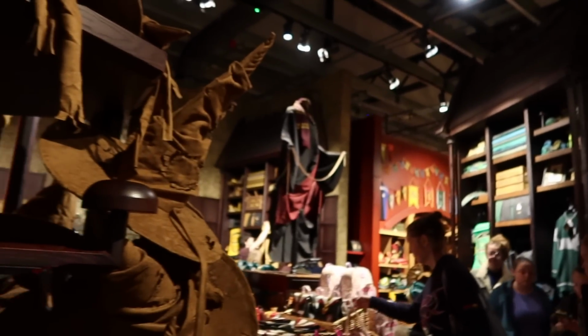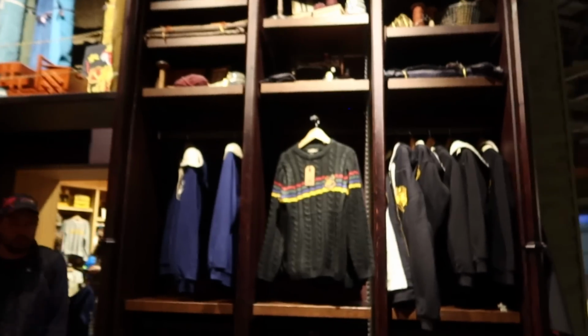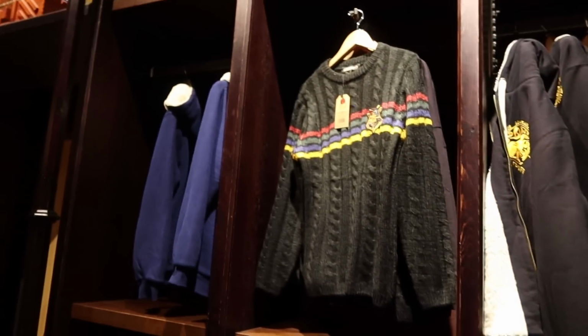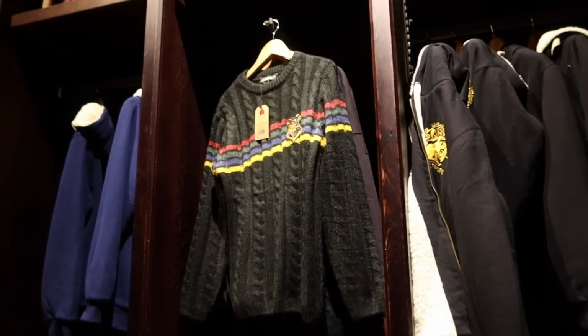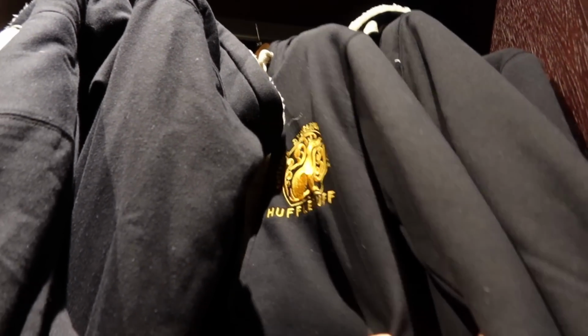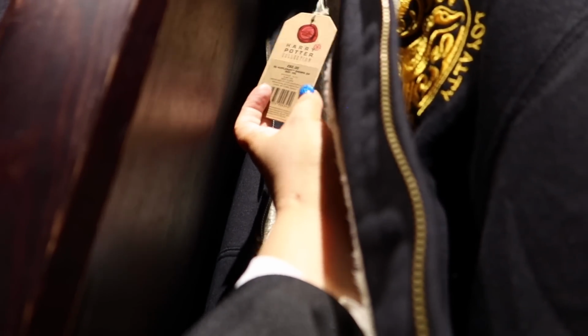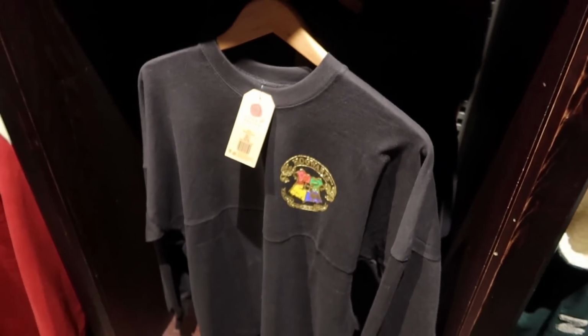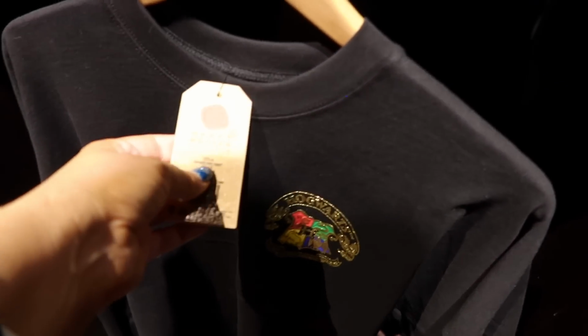So we're going into Madame Malkin's Robes for All Occasions. There are robes and tops and hoodies and cardigans dotted all over the place, so you can pick and choose which one you like. So these are your Hufflepuff, which Monica actually fell in love with when she was in here earlier, because it's just got a yellow badge and that's it. They're incredibly thick. The feeling of them is amazing. And the price is £60, which is about the same price as the Spirit Jersey here. So you've got a Spirit Jersey here underneath, and this is £55.